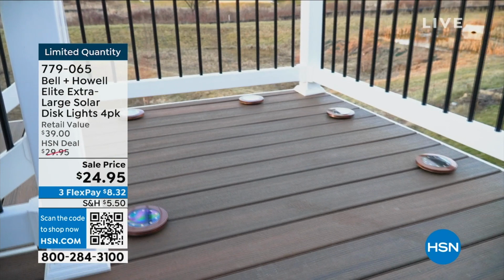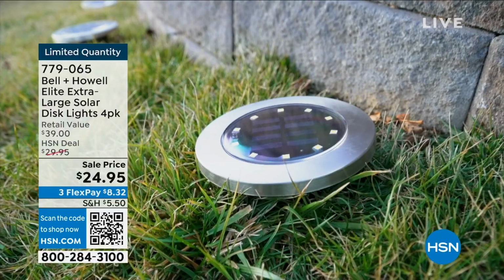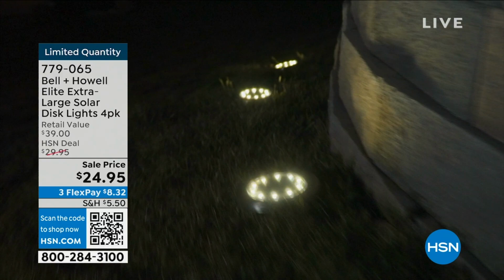Now, I want to show you right here a couple of the ways you can use them, and this video is actually doing a great job of it. First of all, you can use them flat on their back. You can use them with the included stakes if you want to stake them into the ground, so when you're out there with your blower, they're not going to fly away. And they do an amazing job because these are uplights, so it's going to throw that beautiful light up the side of your house. Isn't that amazing?